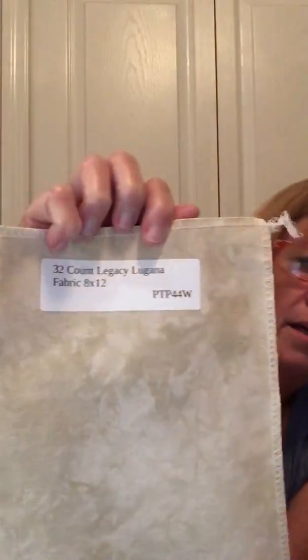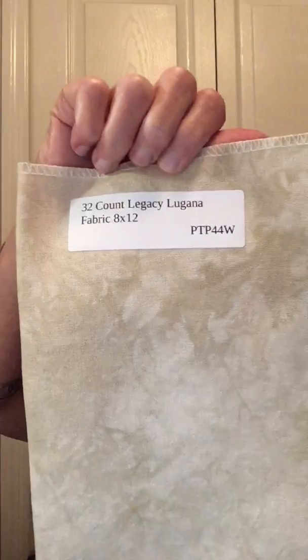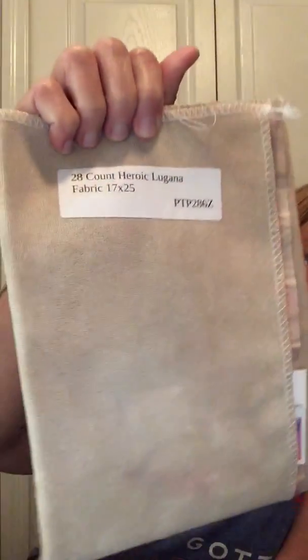Then I have this. I think this is Picture This Plus. It is 32 count Legacy. It's just a little piece, 8 by 15, and it is Lugana. And this is really pretty. I ordered these for charts that I already have. I'm gonna have to sit down and figure out which one I ordered for which, because I don't remember. And then this one is 28 count Heroic Lugana by Picture This Plus.